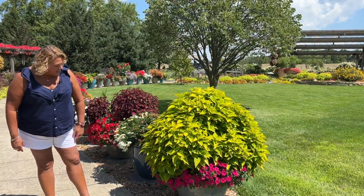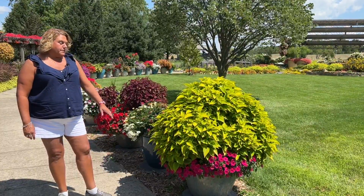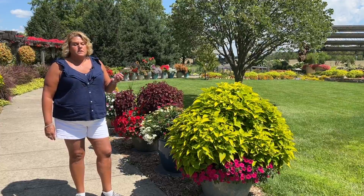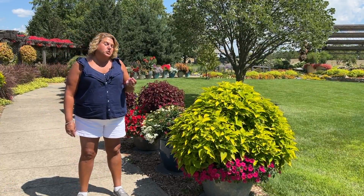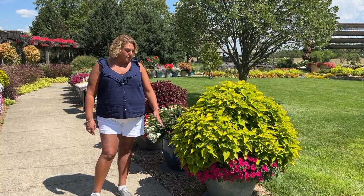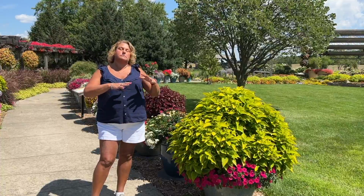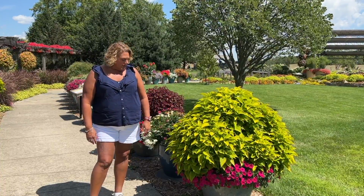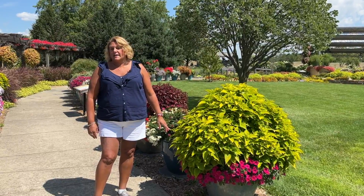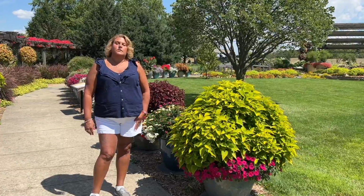Underneath it here, it looks like they have it paired with a Supertunia Vista Paradise. Vista Paradise is a vibrant magenta with a bit of a purple shimmer to it, kind of an iridescent look. It's a great plant, not only in the container, but also a great ground planting where you get this massive color with petunias. One thing to point out with the Supertunias, they do not need to be deadheaded, so they're super easy to care for. We do recommend fertilizing once a week.